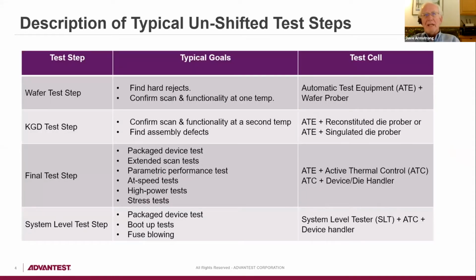So before I do that, let me define some terms. I consider basically today us having 5 steps, if you will. Certainly there's the traditional wafer test step. It finds the easy to find rejects, the hard shorts, the opens. Typically, it does some scan functionality testing. It'll be done on the ATE with a wafer prober.